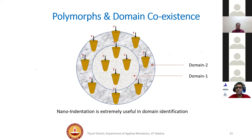And I have put this as a grid indentation to give you a feel that you can do this indentation by a grid beforehand, and from each you get a value. You can find out these values belong to this region, these values belong to that region, and thus you can get a mapping, and find out what is the extent up to which another domain is present in this coexisting system.